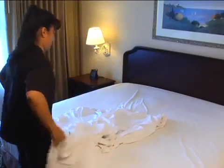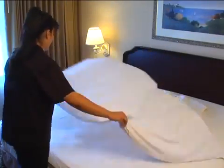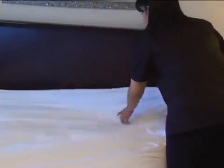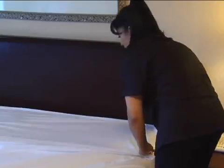Position the top sheet on the bed with sewn side up this time. Position the sheet so the end of the head is even with the top of the mattress and hangs evenly on both sides. Do not miter the top sheet at this time.